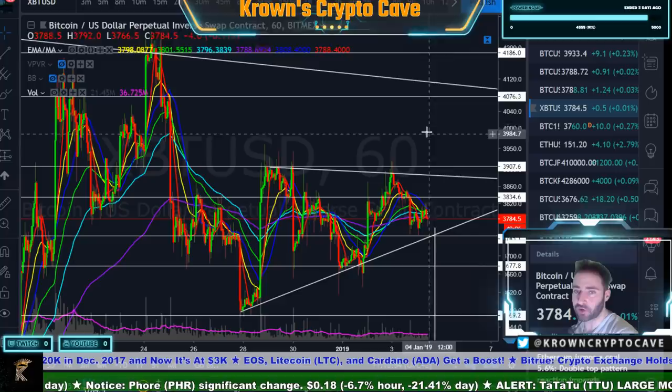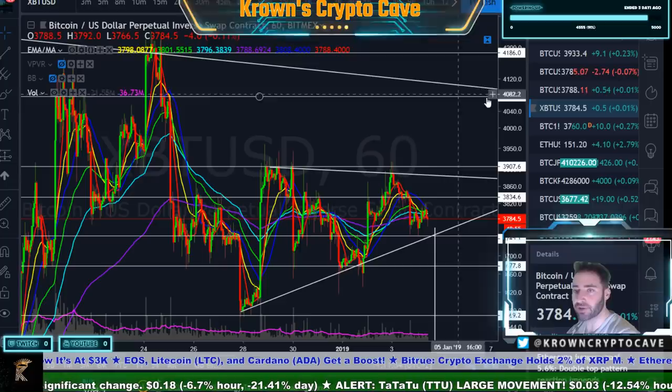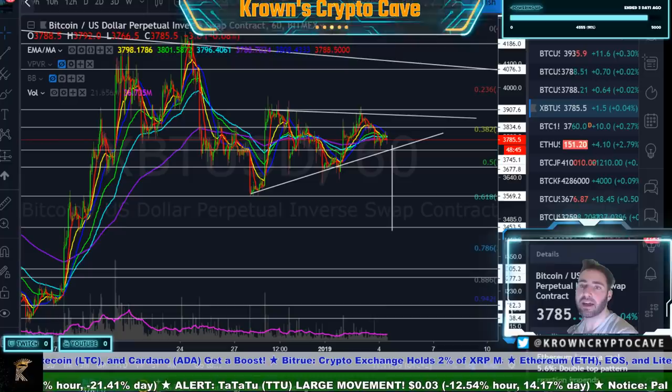If Bitcoin did get back into this range right over here, I'd be a massive seller right when everyone thinks that this thing is breaking out into an inverted head and shoulders. I'd at least try a trade over there, and there will be a big trade there. There's going to be a massive trade in the next, I guess probably by end of month or early February in Bitcoin. And it's going to be one of these three or four areas that we've been looking at.